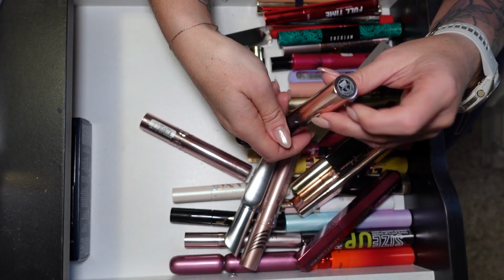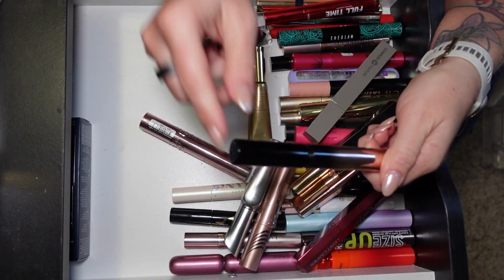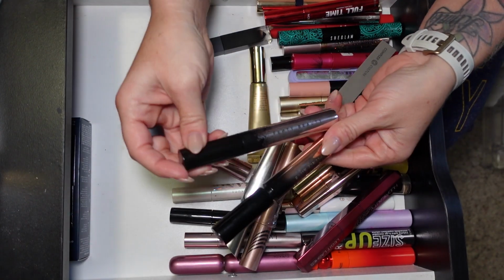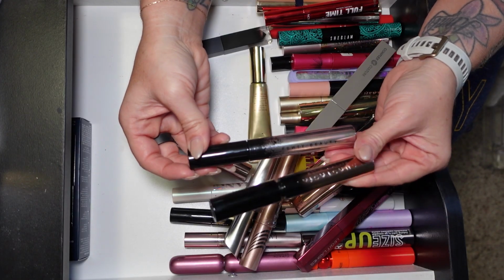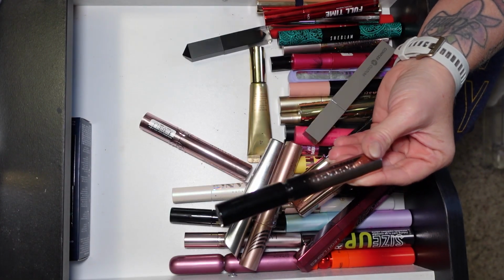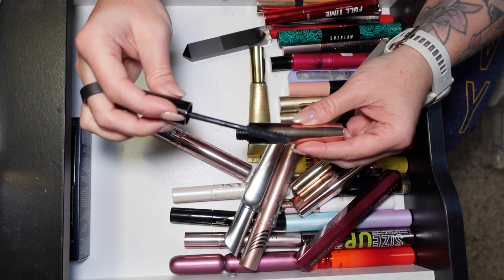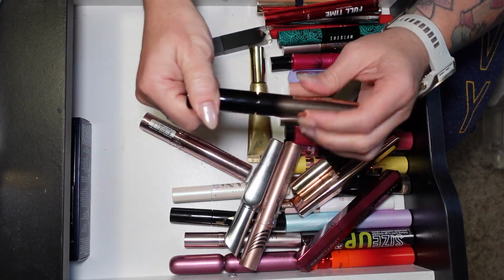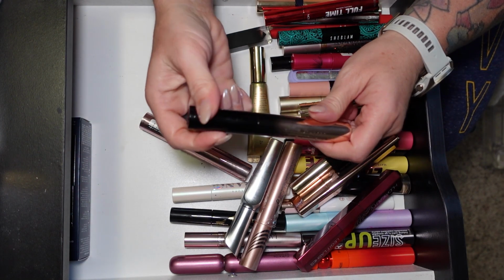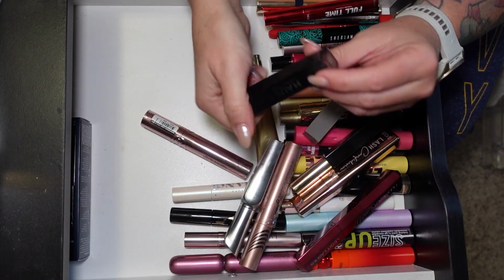Anastasia Beverly Hills Lash Brag Volumizing Mascara. It's funny because this one and the Fenty one came out at the same time, and I thought they were the same packaging. They're similar, they're not the same, but they literally came out probably a month apart. I was like, whoa, wait, deja vu? Very interesting spoolie. It's massive. Lots of product to deposit. I feel like as it gets a little bit older, it's gonna be very clumpy and messy, but I'm gonna keep it for now.